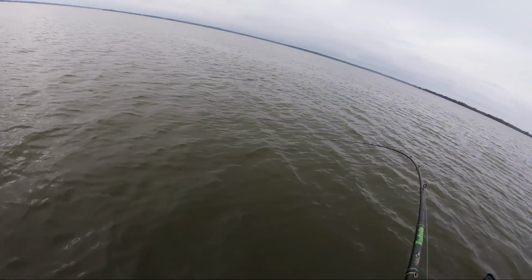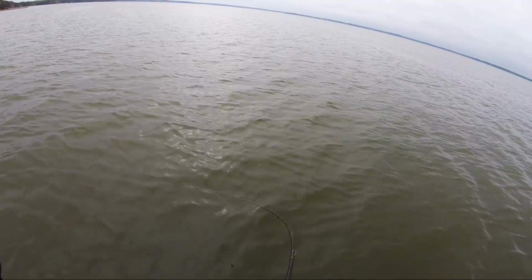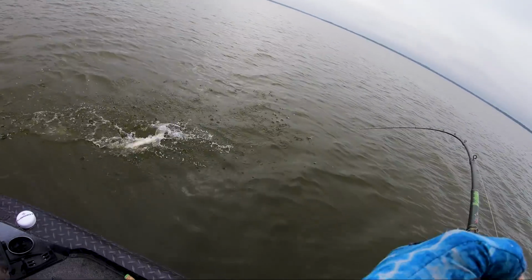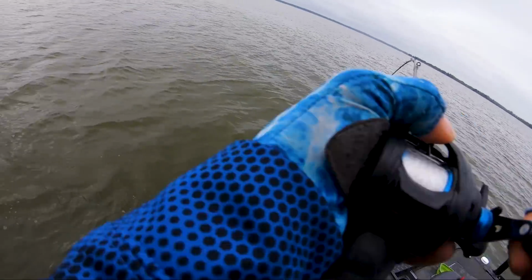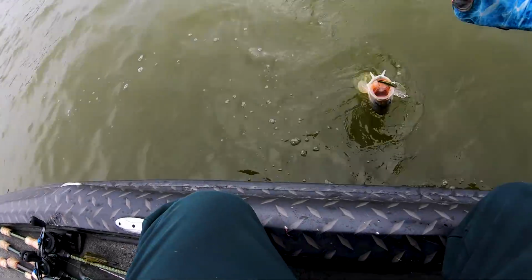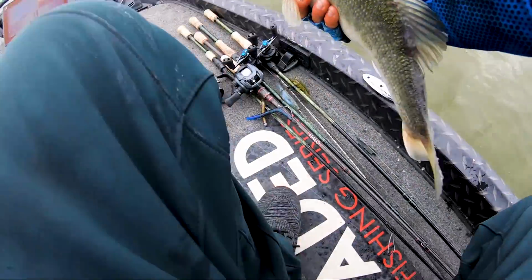There she is. Oh dear, stay down. She's got it pretty good. Dude, that fish ate it right as the trap was dropping. That sure is a 4.5, 5-pounder.